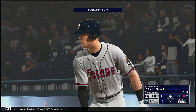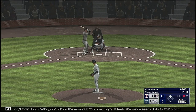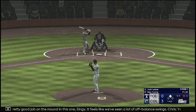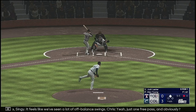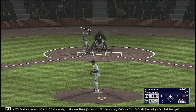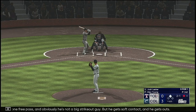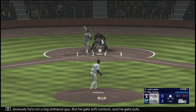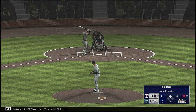And here's the first baseman, Josh Lester. Pretty good job on the mound in this one, Siggy. It feels like we've seen a lot of off-balance swings. Yep, just one free pass, and obviously he's not a big strikeout guy, but he gets soft contact and he gets outs. Next pitch misses, and the count is 3-1.